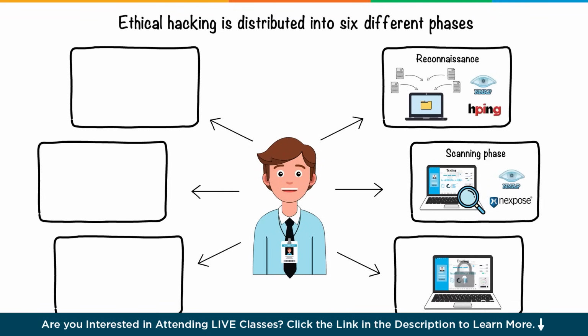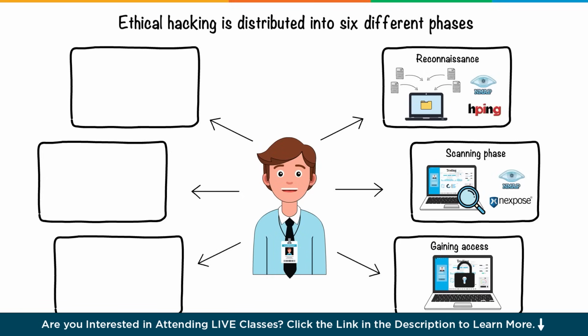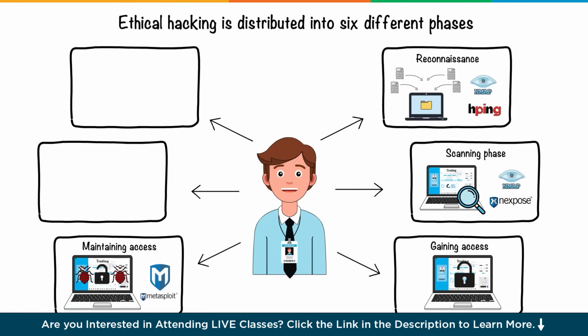Now that he has located the vulnerabilities, he then tries to exploit them. This step is known as gaining access. After John makes his way through the organization's networks, he tries to maintain his access for future attacks by installing backdoors in the target system. The Metasploit tool helps him with this. This phase is called maintaining access.